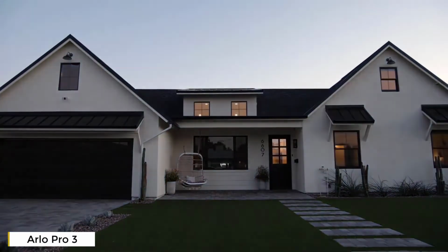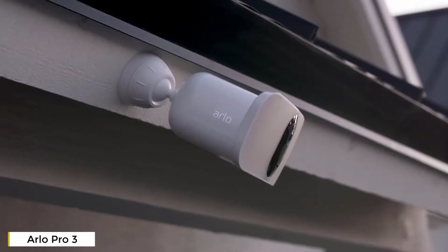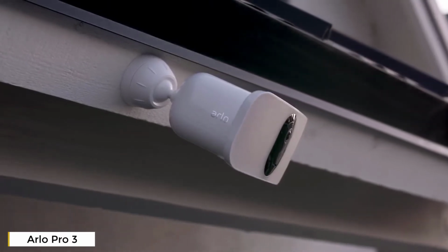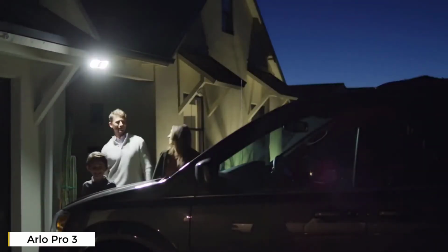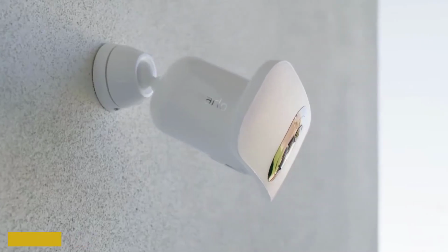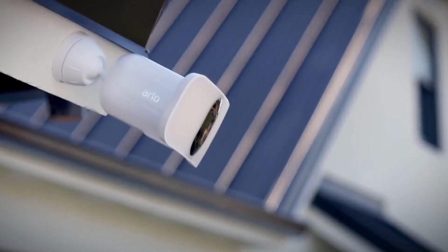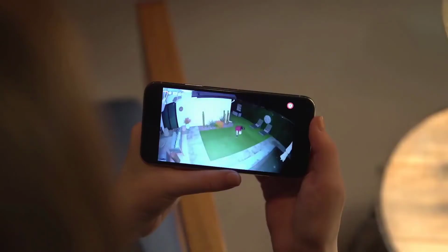Smart home security has never been brighter. Introducing the Arlo Pro 3 Floodlight Camera. It's a combination of our award-winning camera technology paired with the superior brightness of a powerful LED floodlight. Delivering the first ever floodlight camera that can be set up entirely wire-free. Giving you total flexibility for maximum visibility.